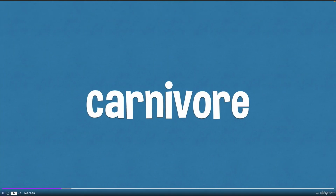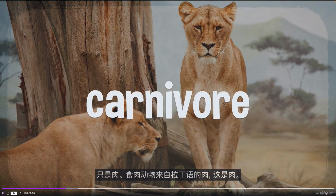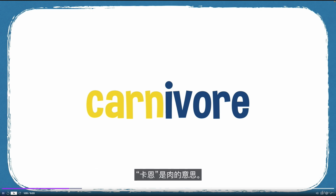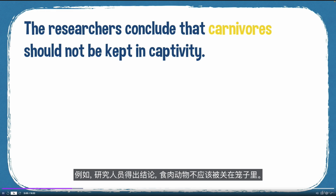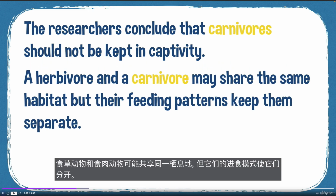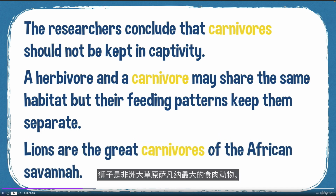Carnivore. A carnivore is an animal that eats meat. Just meat. Carnivore. From the Latin word for meat, which is carne. Carne means meat. So, for example, the researchers conclude that carnivores should not be kept in captivity. A herbivore and a carnivore may share the same habitat, but their feeding patterns keep them separate. Lions are the great carnivores of the African savanna.